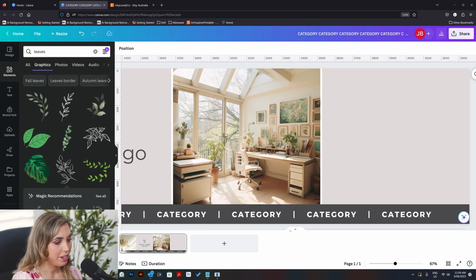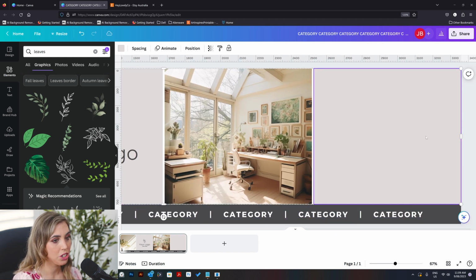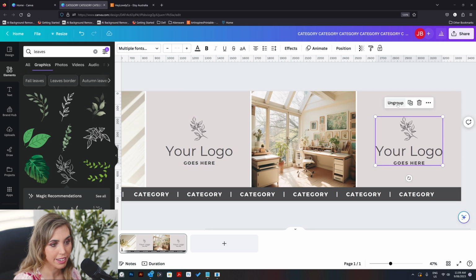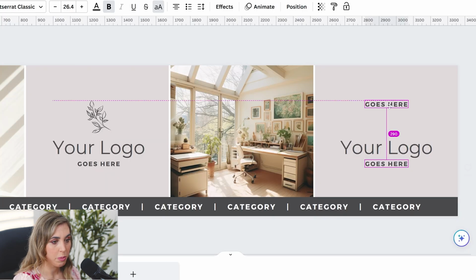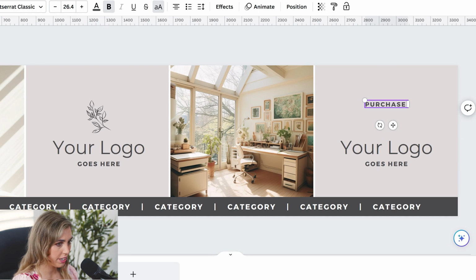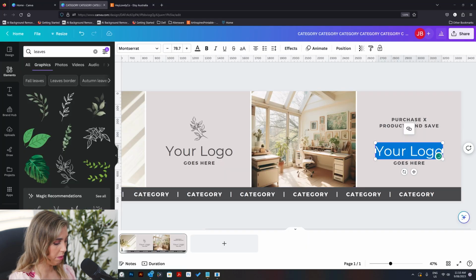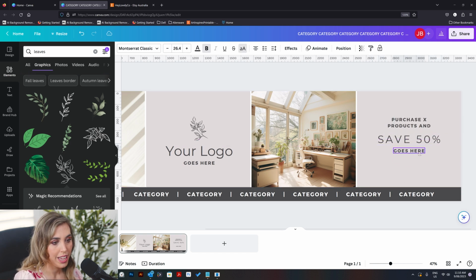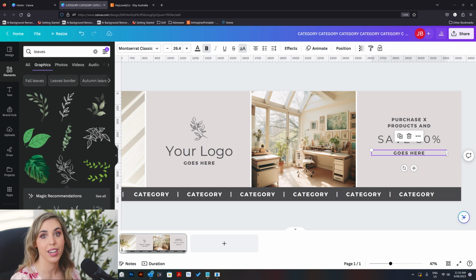So the final panel that we want to look at over here, we want to make sure that we have an offer, which is going to encourage people to buy ideally more than one thing. So I'm just going to duplicate this and steal the text off it. So we'll do purchase X products and save. We might put save big, 50%, we'll delete it from up here. Beautiful. Now these types of coupons, they always have a code that people have to apply. They don't apply automatically if you want them to run forever.